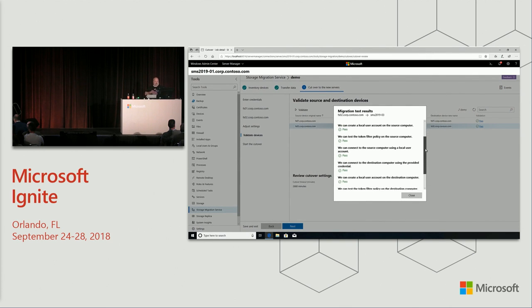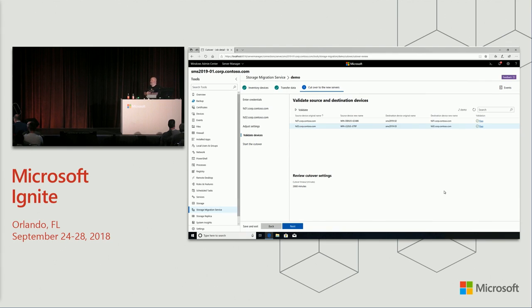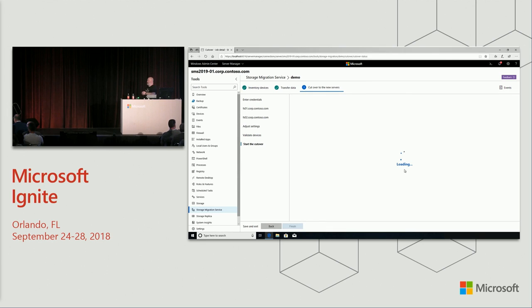Yes, we can do a cutover. Yes, the creds work. Yes, all this stuff that needs to happen for cutovers is in place. Like literally, the document that you read on TechNet is already taken care of by the validator. I have the opportunity right now to talk about and learn about and go set up Azure File Sync.